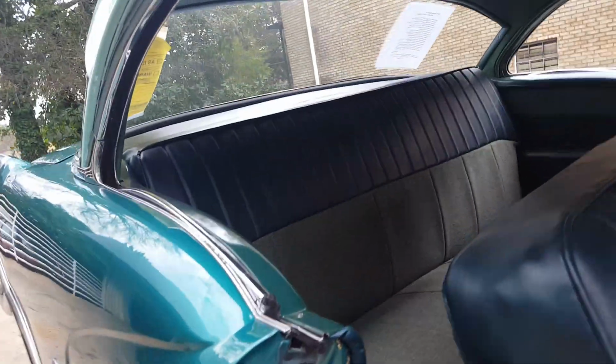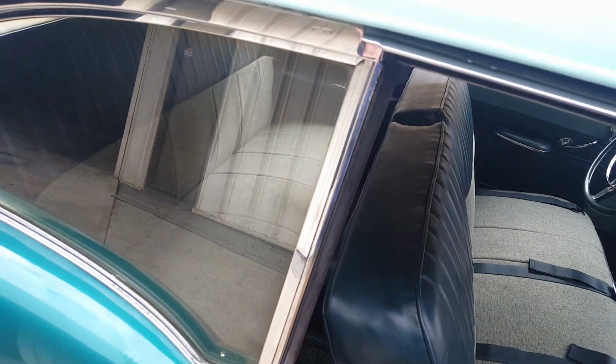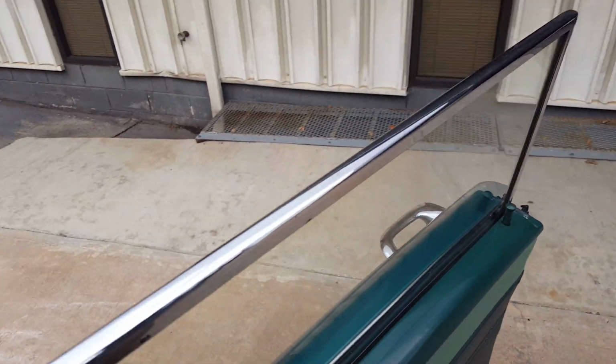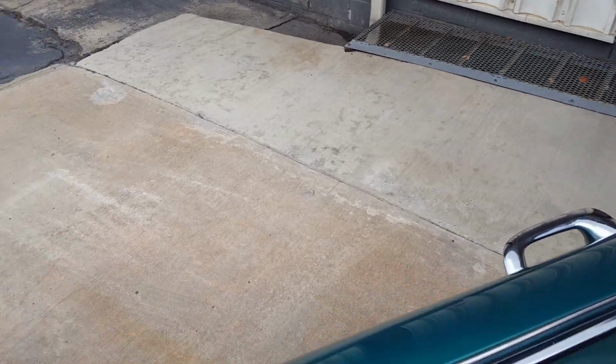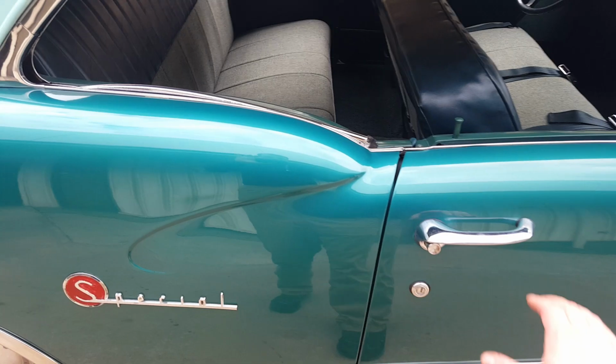The headliner turned out really nice in this car, and back window all the way up, nice and stylish. Back down. Front one's the same way. Oops, I have to turn it the right way. All the way up and all the way back down. And I'll go back to the side so you can listen to the door again, but really solid car.